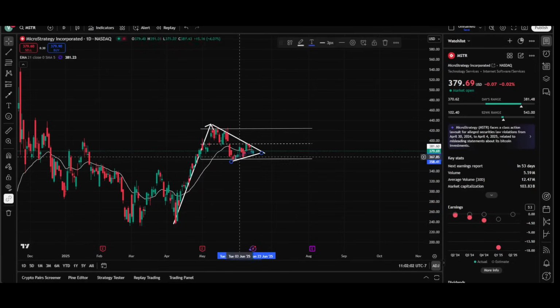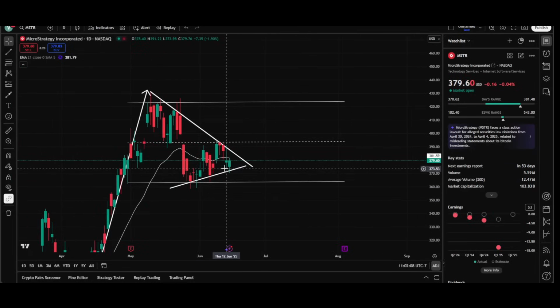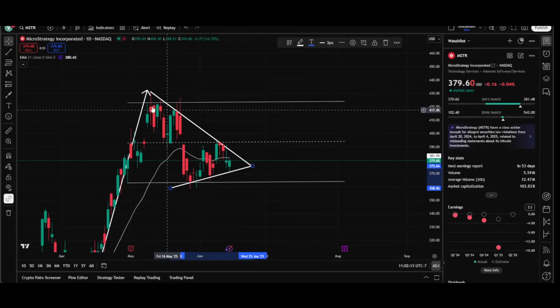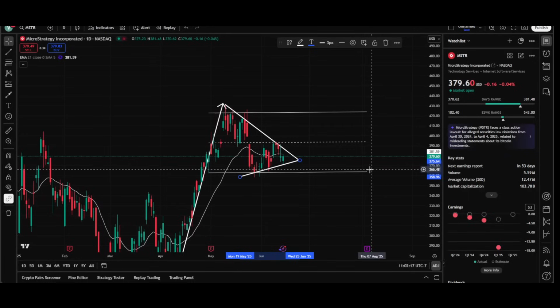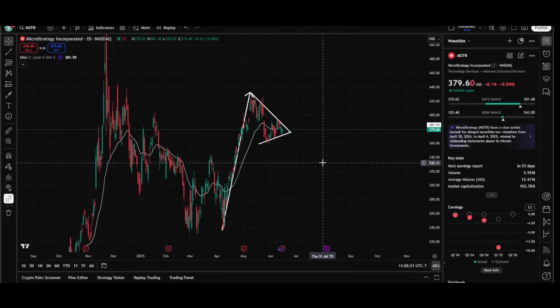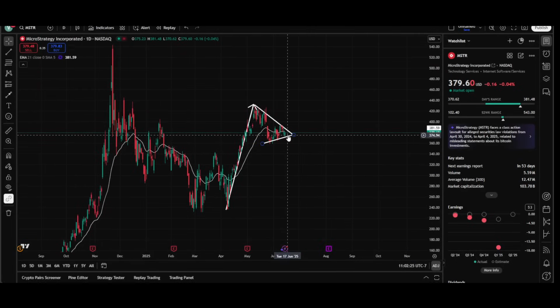Looks like there's some converging patterns in play. The volatility is compressing. We have an upward sloping trend line. As you can see here, 1, 2, 3, we just bounced. And then we have a downward sloping trend line, 1, 2, 3, 4. So it's just converging, and we'll see which way it goes. You can remove that range. It looks like a flag pattern, so it's going to break out probably sometime next week.